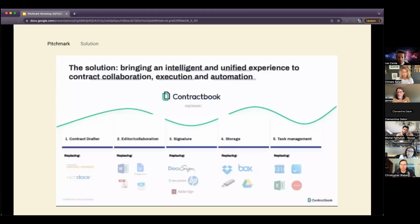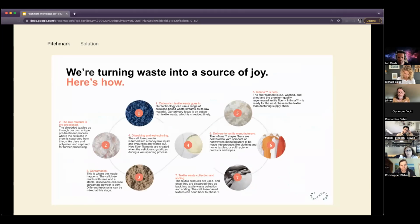And the next example, a couple of things I really like about this one. This is a company called Infinite Fiber. I think I've got that right. I think it's a bit longer than that, but it's something like that. And they make a sustainable fiber product.